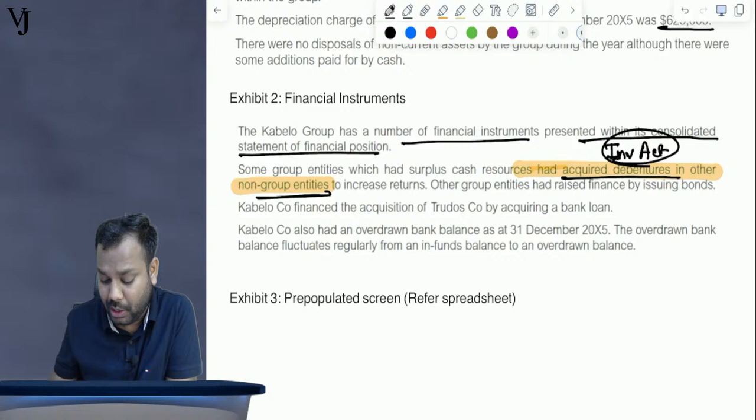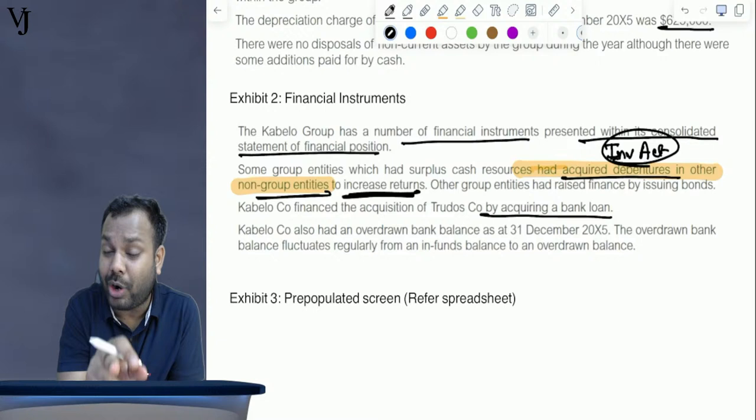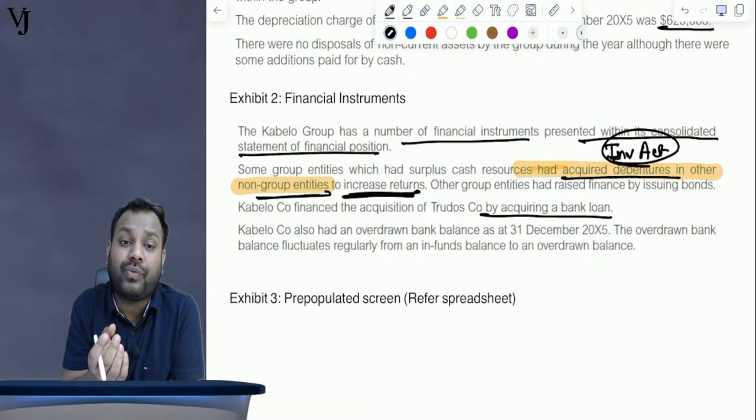Now, Cabillo company financed the acquisition of Trudos company by acquiring a bank loan. Now, this bank loan is what? It's a financing activity. Why? Because it is a source of finance for the company.